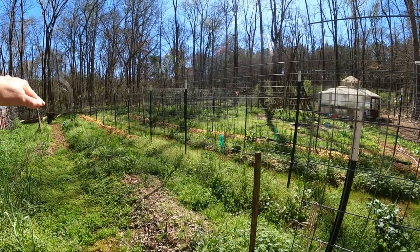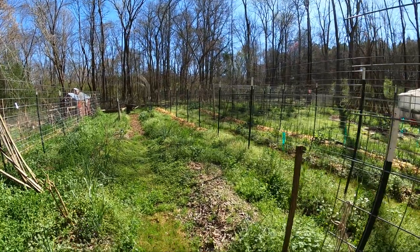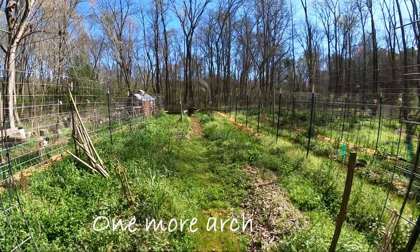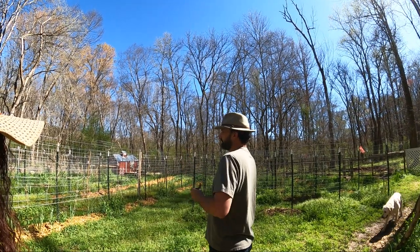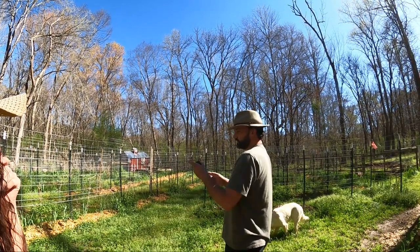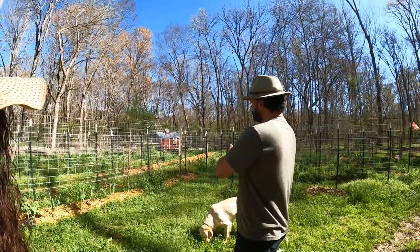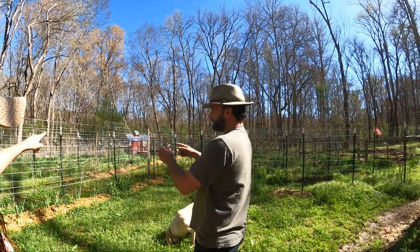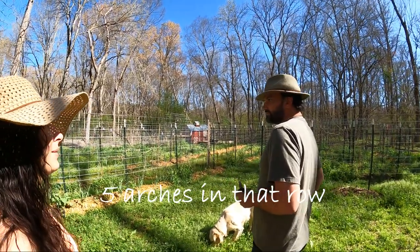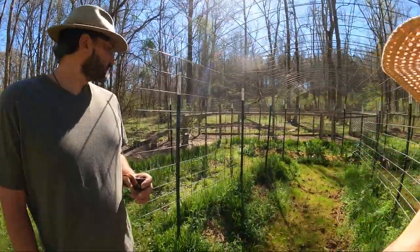So how many would we need here? I think this one can only really take one more unless you want to change the spacing. So I'm thinking just one more there, unless we wanted to change how things are spaced, then we could put two more. Let's just move the arch. And we can fit two here, and then we'll have five. Yes, I would like that.